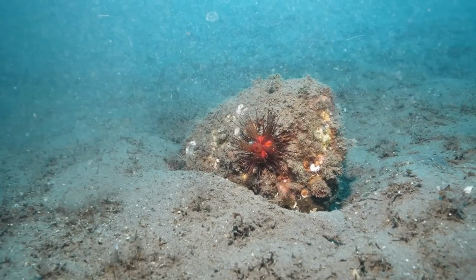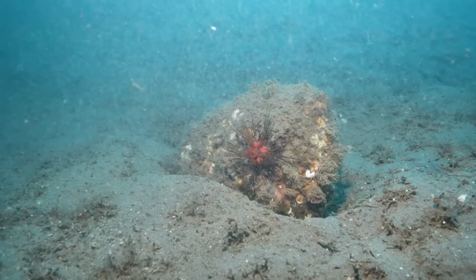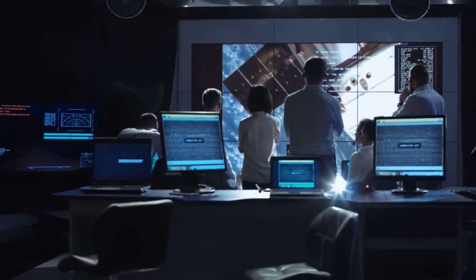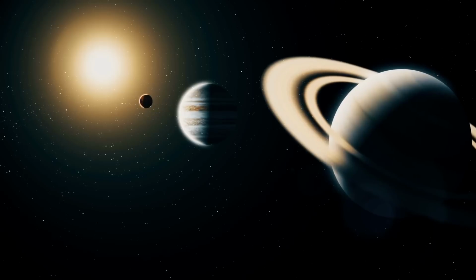Its plumes provide a window into the ocean below, offering invaluable data about the chemistry and dynamics of this hidden world. As we continue to study Enceladus, it serves as a beacon for future exploration and a reminder of the incredible diversity and potential of the solar system.